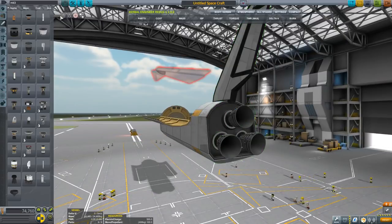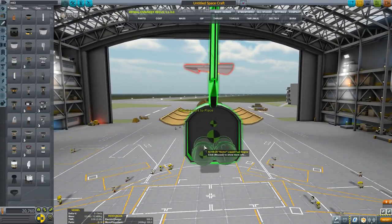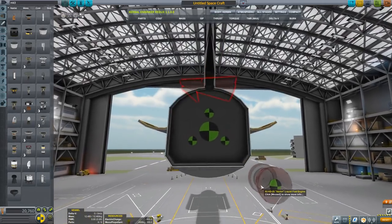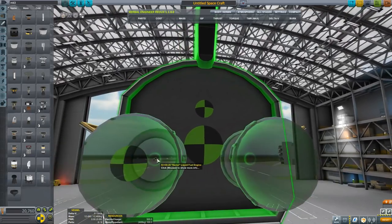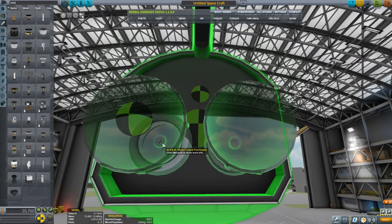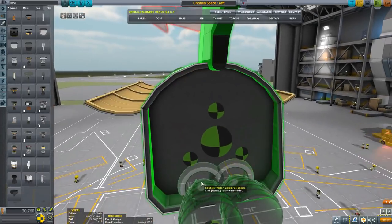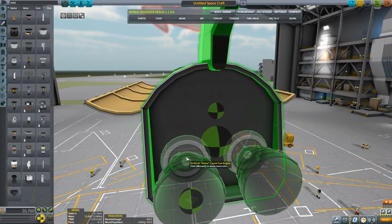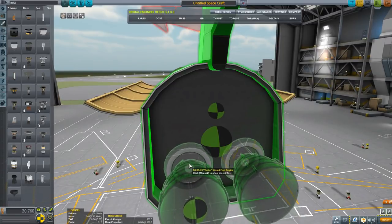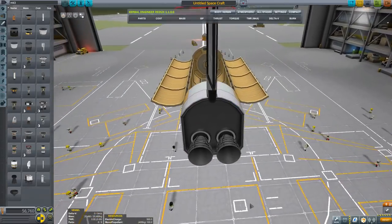So we do not want this. What we want is 2x symmetry and just attaching the engines to the plate there. We're not going to use the snap points for this, but we still want them generally in the right area. Let's just have a look. Of course, it's difficult to judge precisely where the snap points are. But I'll say like that. That's generally in the right area.